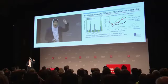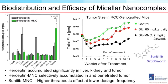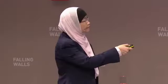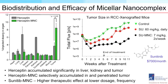What we're able to do here, shown in black, is that we are able to achieve better therapeutic effect with our green tea complex compared to sunitinib by itself, which is shown in red, and we were able to achieve this better therapeutic effect by using a lower dosage, okay? 7 instead of 60 milligram per kilogram, and less frequently, twice per week instead of daily. What this will mean is that you can save the cost dramatically, and most importantly, you don't have to administer daily, and you will have minimal side effects.